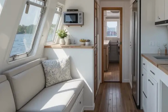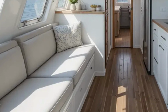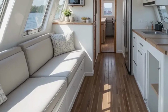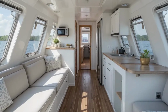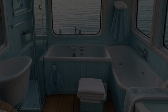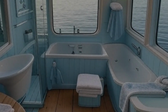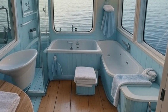The bedrooms, or staterooms as they're often called, are surprisingly spacious. A typical Stardust Cruiser might have 2 to 4 bedrooms, with the master stateroom often featuring a queen-sized bed, plenty of closet space, and sometimes even an ensuite bathroom. Speaking of bathrooms, these aren't your typical cramped boat facilities. They're full-sized, with modern fixtures, showers, and sometimes even a bathtub if you go for a larger model.